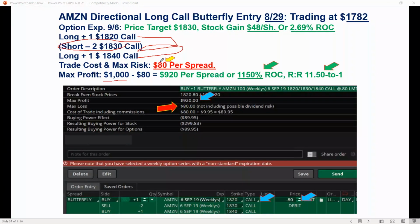Now look at the cost of the trade, the risk. The cost of this trade was $80, 80 cents. That's the maximum risk you have on the trade. So if it collapsed and went straight down, and you were looking directionally for an upside move, that's the most you would lose. And typically we'll always do an adjustment or so to not even lose that. So there are other things we can do, but that's the max risk going into the trade.